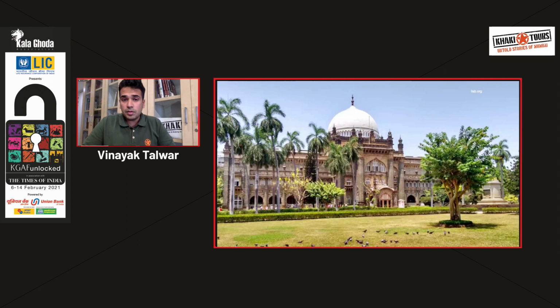Not the first museum of Mumbai. The first museum is a separate one called the Dr. Bhau Daji Lad Museum. But anyway, we'll not go there for now. I'll come to that museum later in this walk. So this, of course, was the Prince of Wales Museum that was inaugurated in the early 1900s by the man I mentioned earlier.